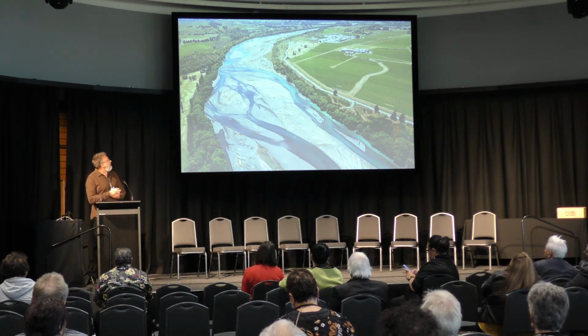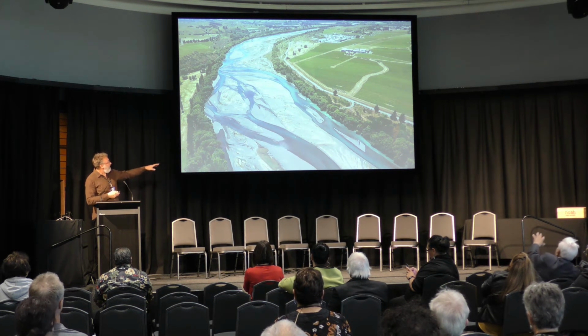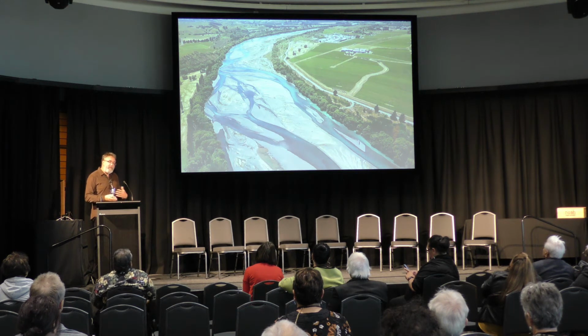So that's a view from the river from above. And you can see the activity of some of that gravel extraction down there in the distance. In the foreground, the river is quite nicely braided, but as you head downstream, it starts to become channelized. So there's a question about what that does to the water balance.